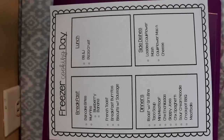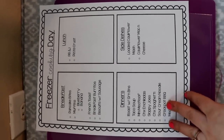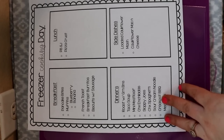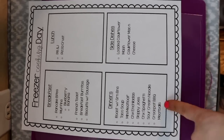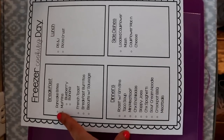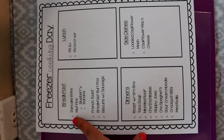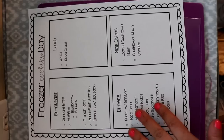All right, so I made this handy dandy little cheat sheet for myself. I have been watching Jamerrill's Large Family Table, and she uses a whiteboard. I'm actually going to use this little cheat sheet. So for breakfast, we're going to make pancake bites, which is essentially pancakes in a mini muffin tin. I like to make those. They're very easy, and they're like a novelty. The kids really like them.